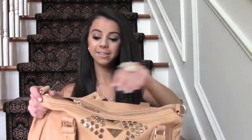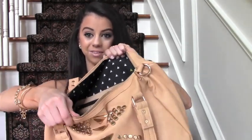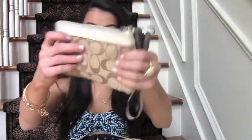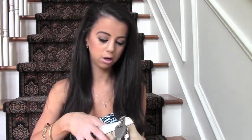Opening it up inside, I love the print in this purse, it's so cute. It has little triangles that are white and green. The thing that I always have right on top of my purse is my little clutch wallet. And this thing I bring everywhere. If I don't bring my major purse, then I just bring this because this is where everything happens. This is where the money is, the moolah, where I keep everything.